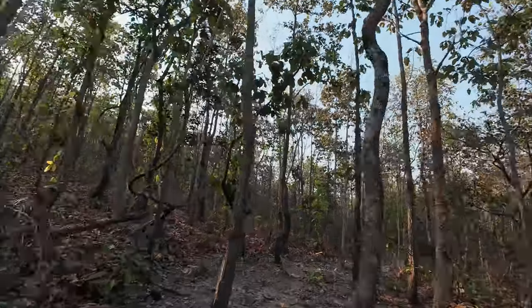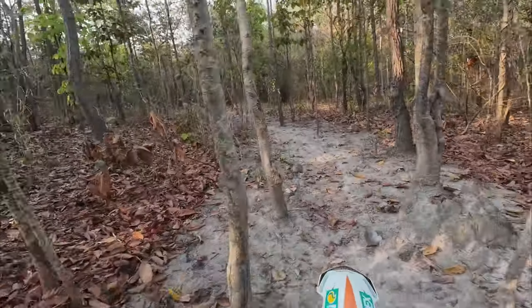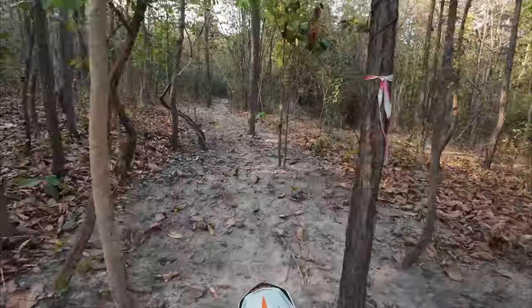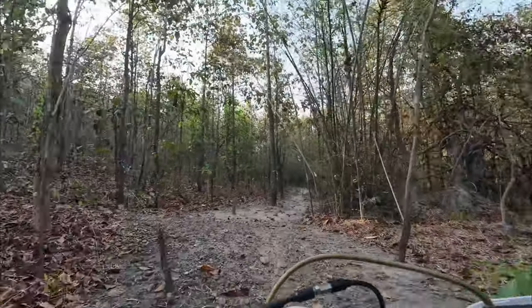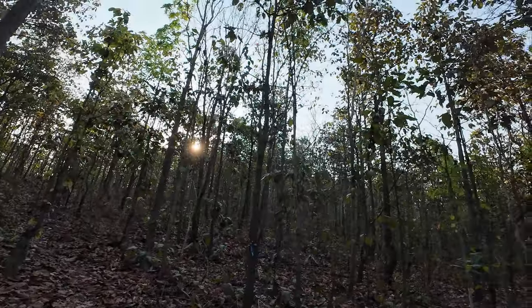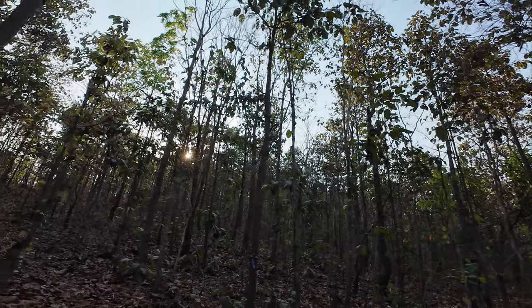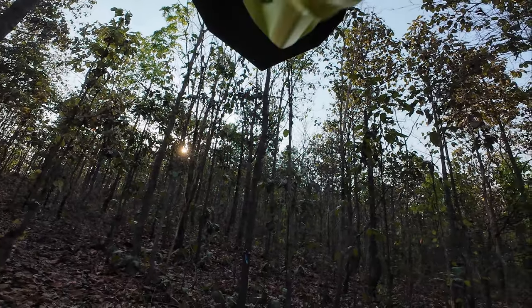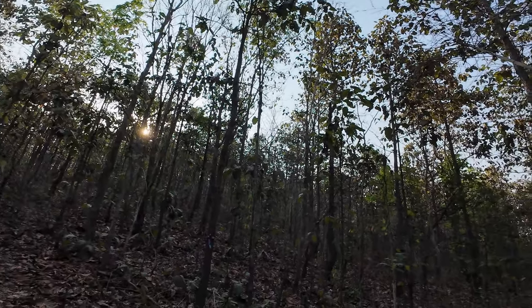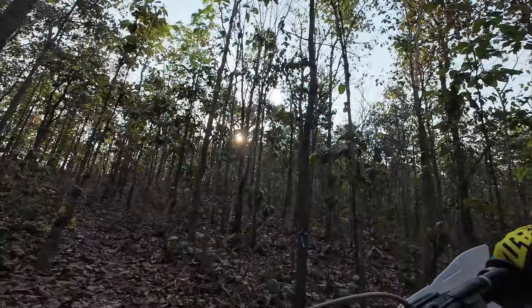If I can find that entry, it should be here somewhere. I think it's here. Yeah, this one. Okay, let's start the new loop. It's pretty covered in leaves. It was covering some big stones and rocks, so we'll see if we can avoid them this time.